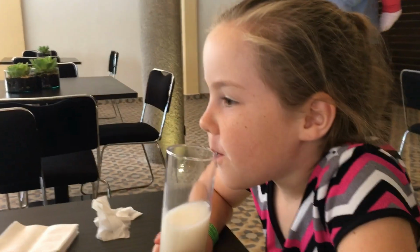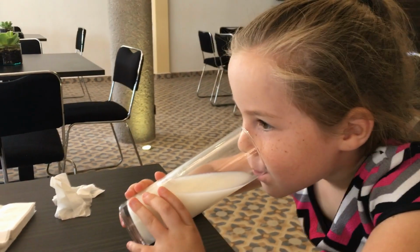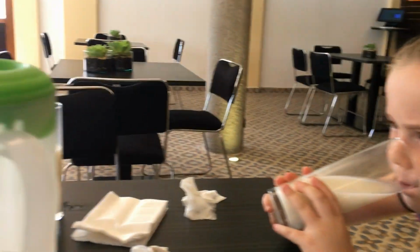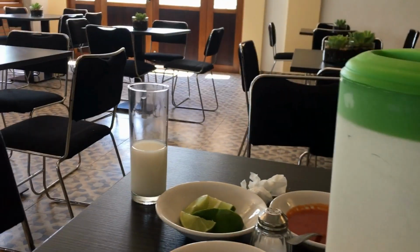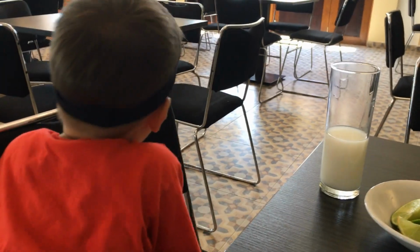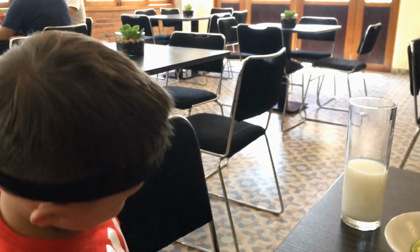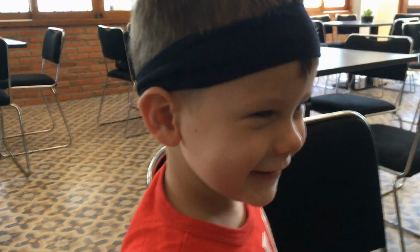Did you know it's made out of rice? It's made out of rice and it has cinnamon and I think probably milk in it. Cream, milkiness. Well, so that's why it's kind of like powder. Lincoln, do you like this drink, horchata? Yeah, because it's sweet.